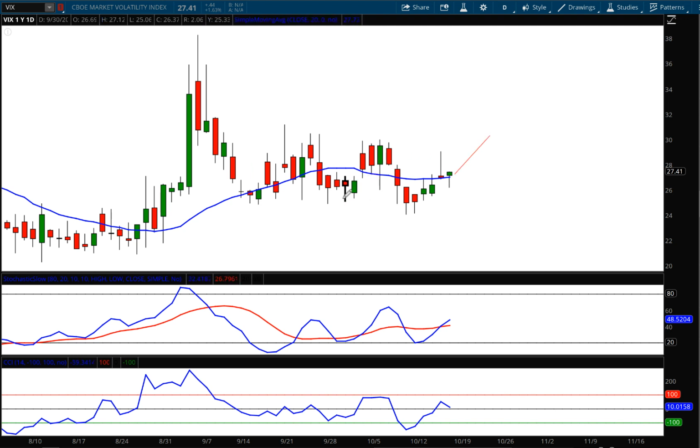What am I doing? I'm drawing a speed line that matches the angles of past upward legs. And I'm just forecasting out about 5 or 6 trading days. That's it. End of the line there for the VIX is 30.3. I have that line ending on October 23rd. And the reason I do that is for the option traders who are trading the weekly options.